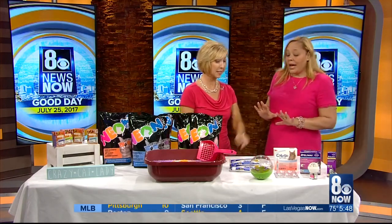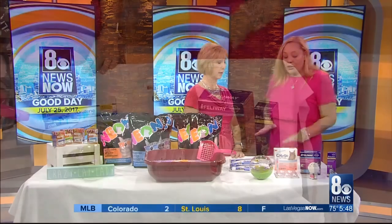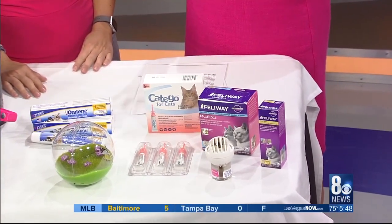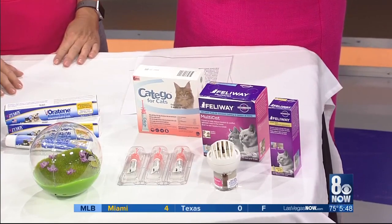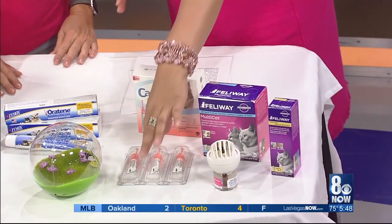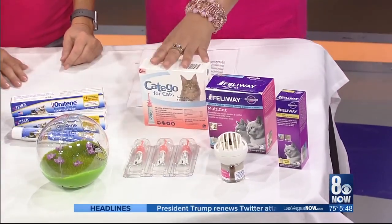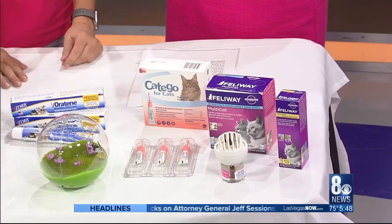Okay, flea and tick protection. A lot of people do not take care of it. Catego is designed specifically for cats. There's a 3 or a 6 month supply. This is the 6 month supply. It's for cats that are 8 weeks of age and older and 1.5 pounds. Each dose will last you 30 days. The 6 month supply is about $72. It kills fleas, ticks, chewing lice, eggs, and larvae.